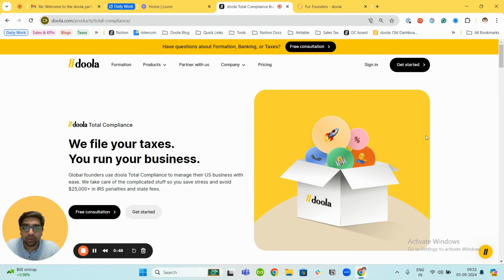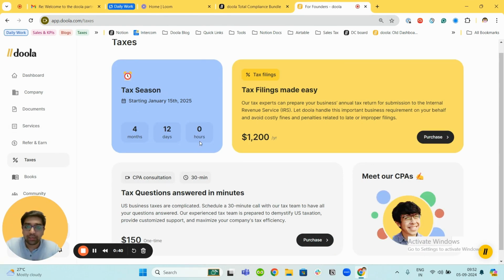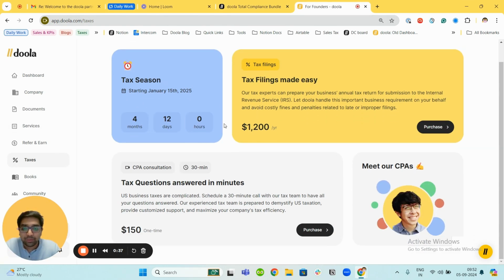And we also give you tax support and a CPA consultation. We have an in-house CPA at Dula, and you can always book a CPA consultation. We have a separate tab for taxes, and we have a calculator as well that runs down to the beginning of the tax season. While this is a paid consultation with a CPA, if you're on the total compliance plan, you'll not see a purchase button. You'll see a book a meeting button here, so you'll be able to book a meeting with our CPA. It's a one-on-one meeting. It's not a webinar. It's not a seminar. It's just you and the CPA, and you can ask any questions you like. You can deep dive into any tax questions that you have. So we basically cover everything that you need to run the company compliantly, year over year, in the total compliance plan.